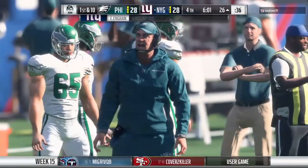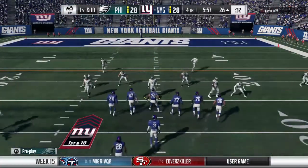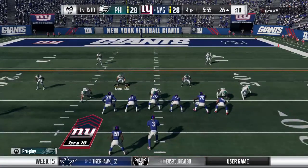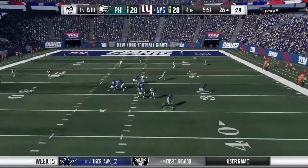Obviously, a big play was needed, and you can see his eyes light up as he realized there's absolutely no one in front of him. And he takes off and goes a long way. Not only does he pick up a 1st down, but a big gain to boot.